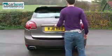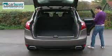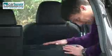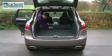However, all cars have their downsides, and the Cayenne is no exception. For instance, unlike with a BMW X5, you can't get a 7-seat version, and when you fold down the rear seats, they don't lie completely flat, which can be a pain when carrying larger items.